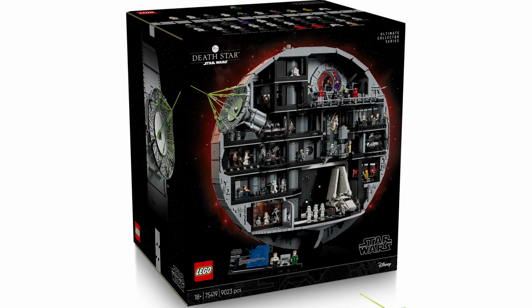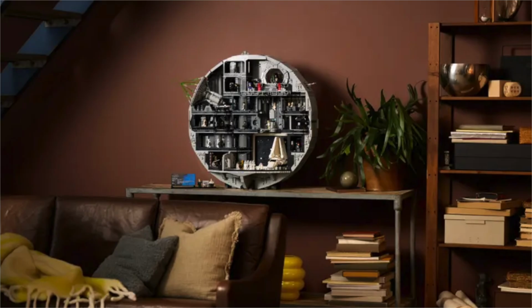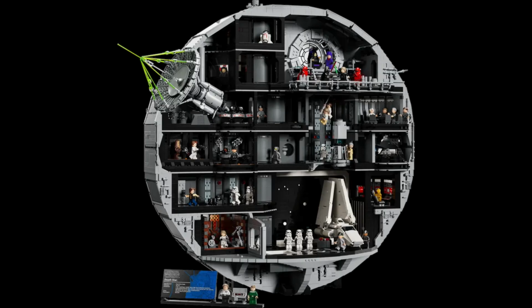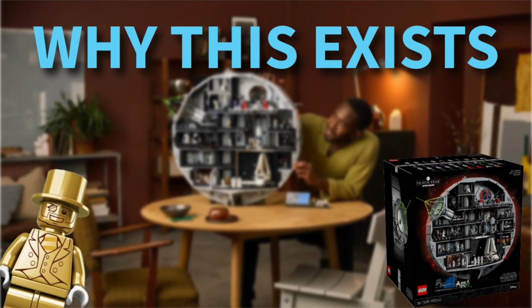The new LEGO Death Star is an interesting set. I suppose the build is actually pretty good, but there are a lot of things I'm not the biggest fan of about this set. I made a video about why this set exists.